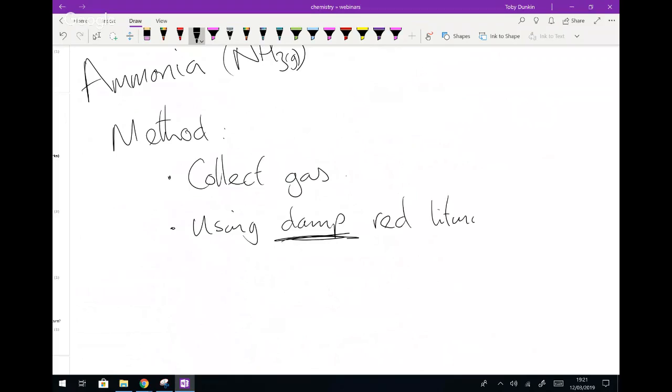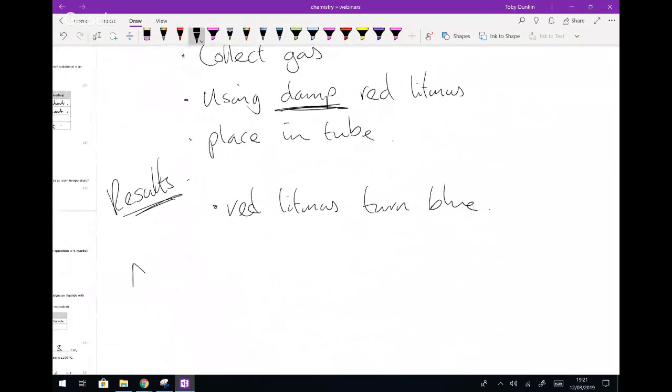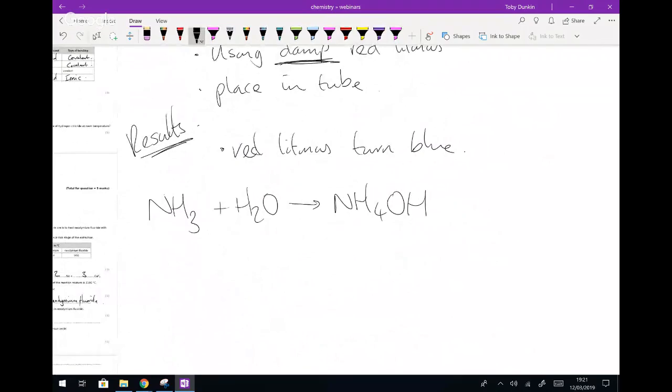We've switched color. Please note, damp red litmus paper. Place in tube. And your results, it's nice for me to use the word at this point, observations. So my results are going to be: red litmus turns blue. And the reason, of course, being that ammonia is an alkali. So ammonia is reacting with water to form ammonium hydroxide. And everybody in this classroom knows that it's the OH minus ions that makes something an alkali. So that ion there is what makes an alkali, and I have just, Amira, thank you.